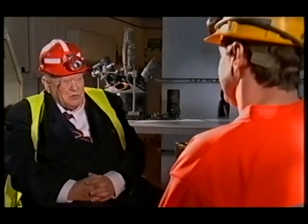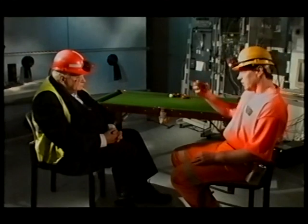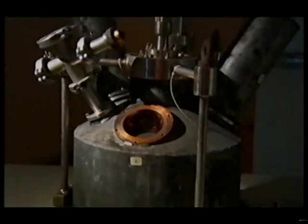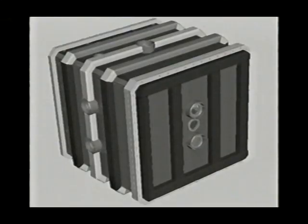What experiments have you got running down here? Well, we have two experiments here. One is called Zeppelin and one is called Drift. The Zeppelin detector behind you is a liquid xenon detector, and that looks at the scintillation light that comes off when a WIMP hits the liquid xenon. The other detector is called Drift, and that's a carbon disulfide detector. And the idea there is actually to look at the directionality of the interaction of the WIMP on the nucleus.